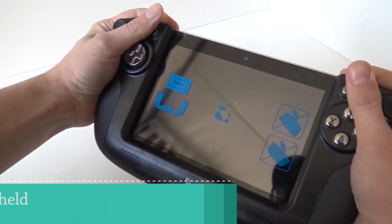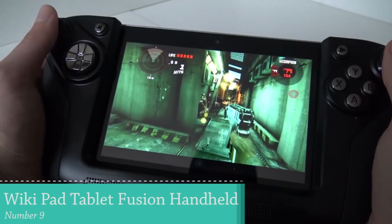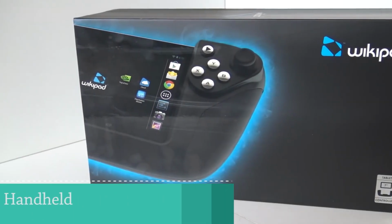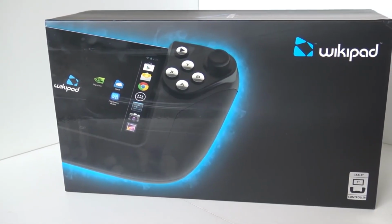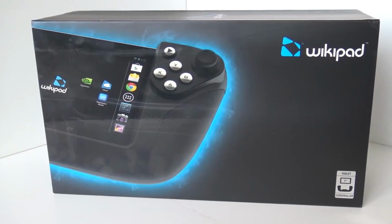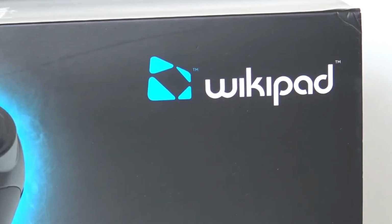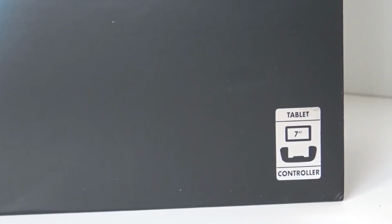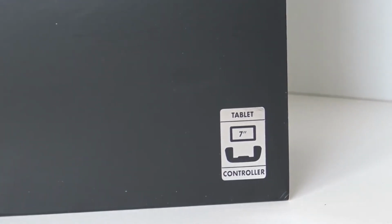So for the number 9 we have another special one. It's the WikiPad with the NVIDIA Tegra chipset. It's a very old piece of hardware, and comparing it with the new, let's say, Retro Game 350 or other devices, it makes completely no sense having this thing. Yeah, it's a touchpad, but it is really old. It was not quite slow. It felt like a very quality product, but it is more fun to have and to show here on the channel. I picked it up back in the day for not a lot of money on eBay.